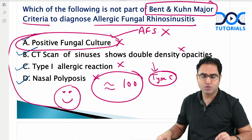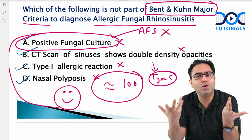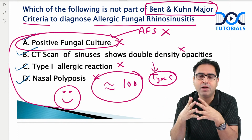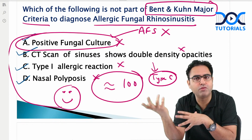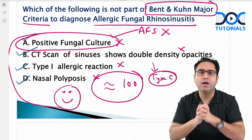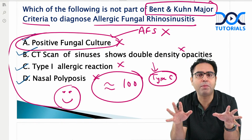Okay, fine. Last time we said Ragla-Petty syndrome, I don't know what syndrome that actually is, I don't know the syndrome name even. Today it's Bent and Kuhn criteria, something else will come and all that. Guys, please do remember one thing, beta. If you are remembering my face 100 times in the exam, still you are comfortably passing the exam, beta.